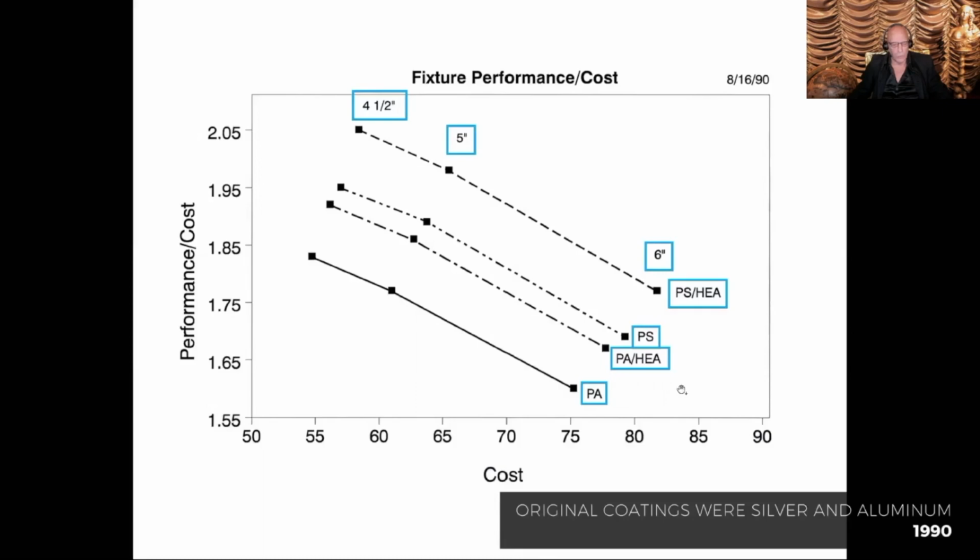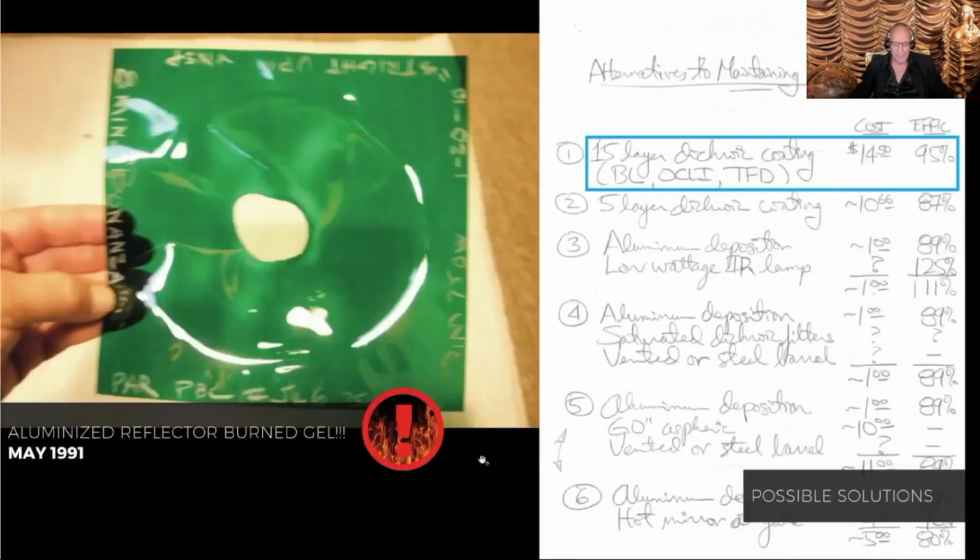The only problem is when we made the first aluminized reflector, it just fried gel in minutes. Let's say this was definitely a crisis point in the project. We didn't have a product. And here we are in the middle of 1991, a little less than a year away from when the product was going to be introduced. It didn't work. So here we are. This is my list of what the heck do we do now.